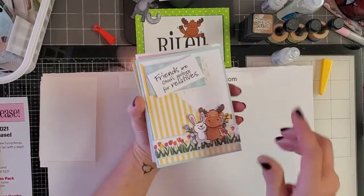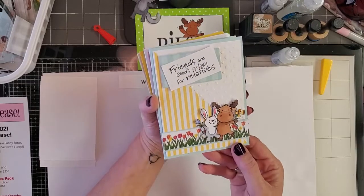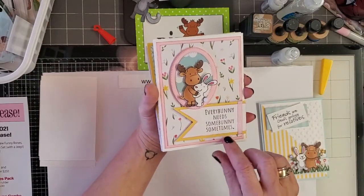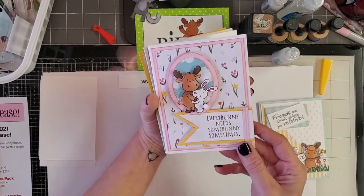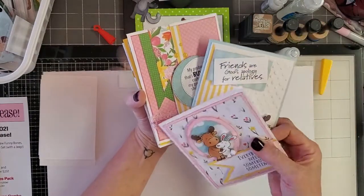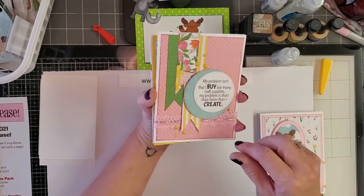I'm going to show you some cards that we made with them. This is one of the new ones, Friends or God's Apology for Relatives. And it's little Buster the Bunny and Riley. Everybody needs somebody sometime. Buster and Riley again. We will have a kit with these guys available very soon, so be on the watch out for that. Card kit with 3 pieces.